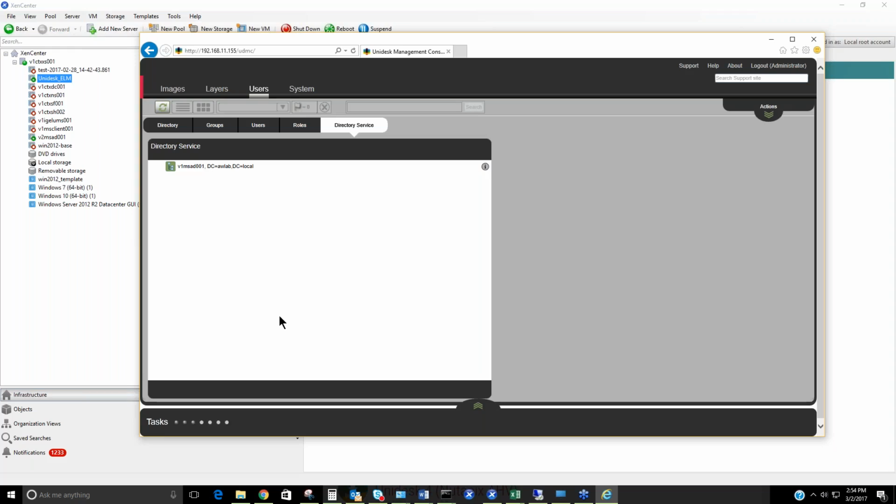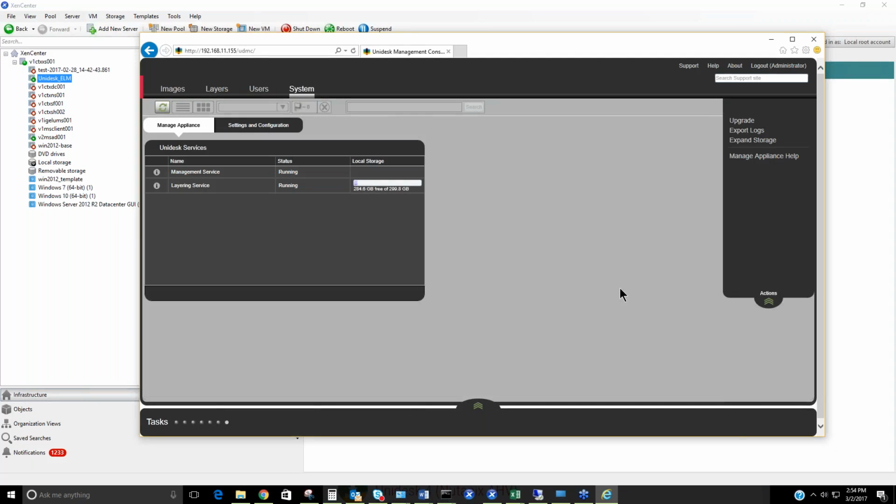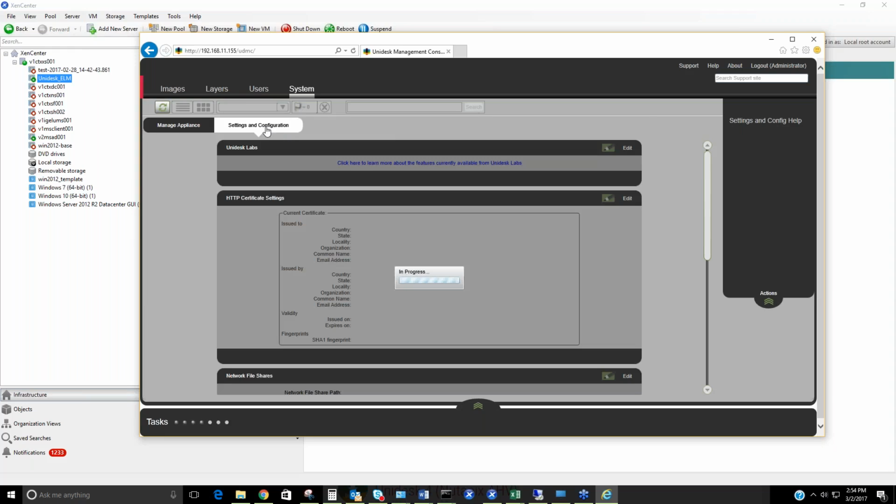Okay. All right, so then just to show them quick, click on System. We'll just show you what's in there. Top tab level. Okay, gotcha. And then see here, what you see is the appliance, and then there's a settings and configuration in that middle tab layer. Yeah, actually, that's a good thing to point out.